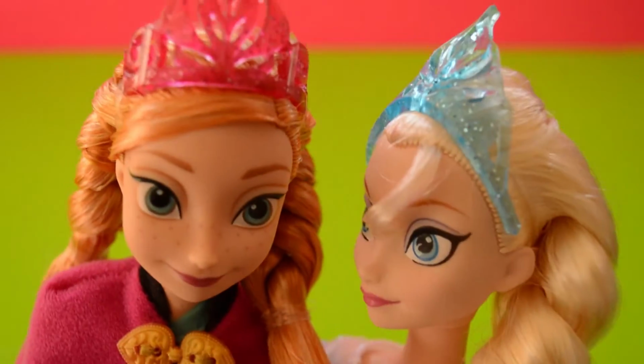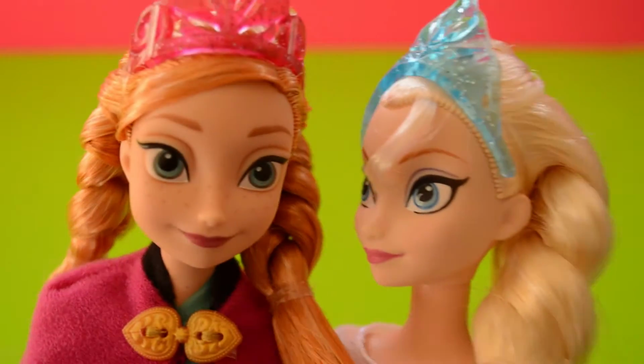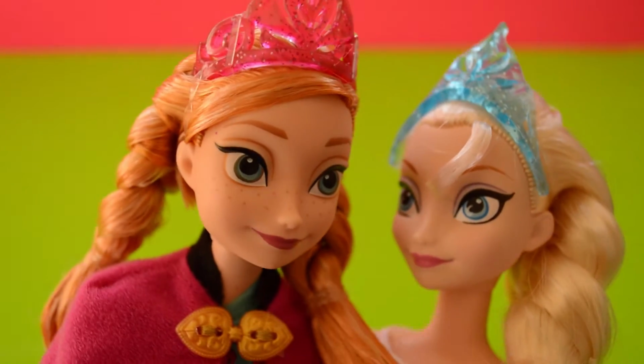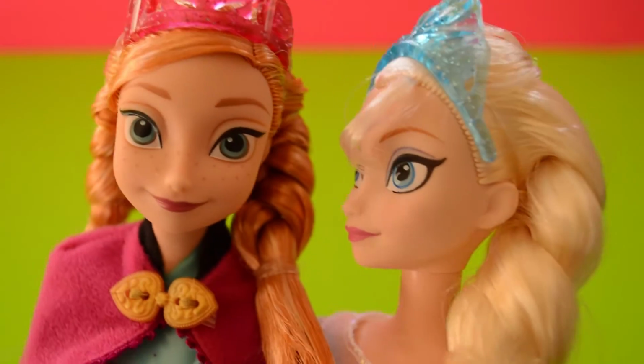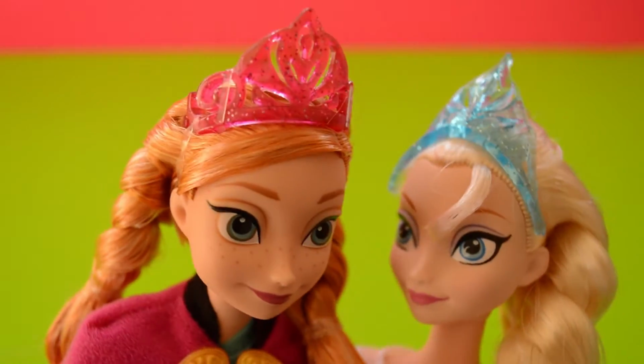So here's the Frozen sisters. They are so pretty and I'm so glad to finally have gotten both of them. By the way, if you're looking for them, they are out there still, but I did have to get them from two different places. After weeks and weeks, Elsa came from Kmart and Anna came from Target.